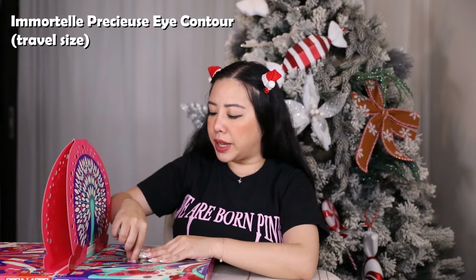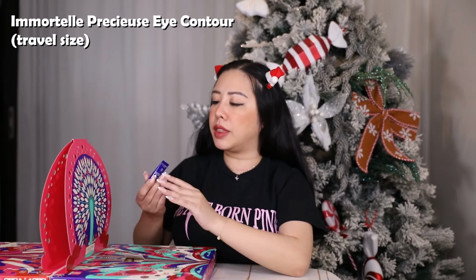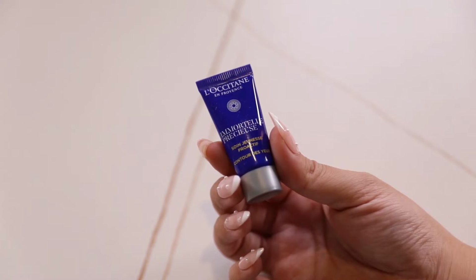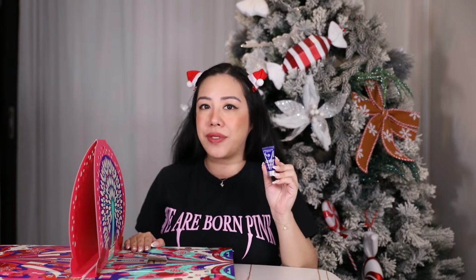On day 18, we have the Mini Immortelle Precious Eye Contour. This is 4 mils and has hyaluronic acid. So I have used this one before and I absolutely love it. This one is super lightweight and also fragrance free. It tackles dark circles and fine lines.